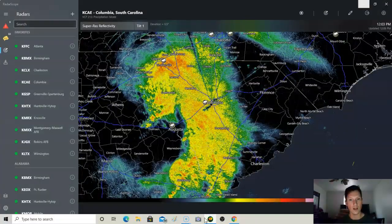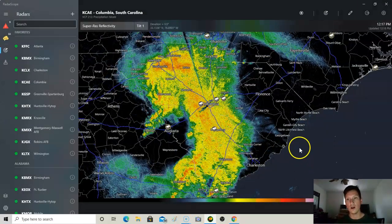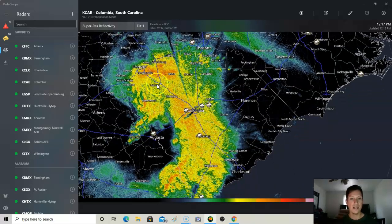So we'll take a look at RadarScope, what's going on here. If you live basically around, and I don't really have this in motion here, but basically in South Carolina, you just have steady rain. Even way down here in southern areas of South Carolina where it's a little bit warmer and the atmosphere is a little bit better, it's just a steady rain. For instance, I'm located here in Columbia, South Carolina, and it's just a steady rain in the 60s.